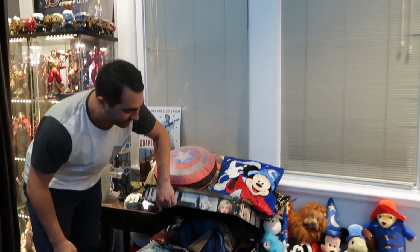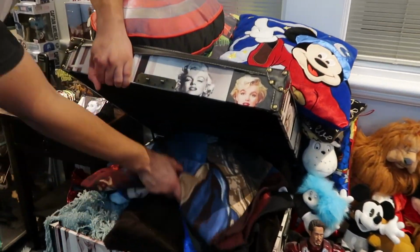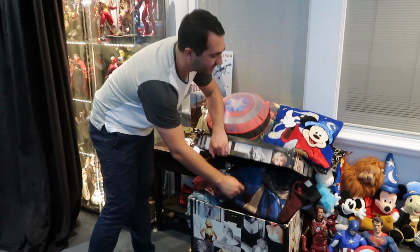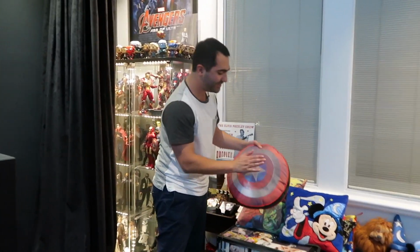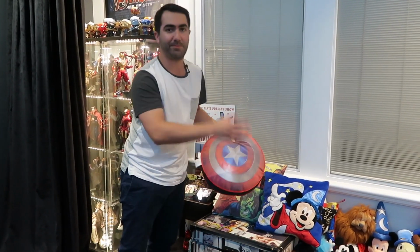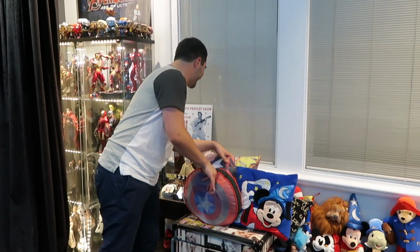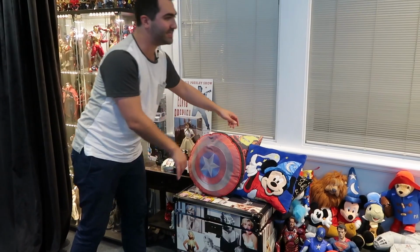And we keep in here all the blankets. People love going in and getting a blanket and snuggling up and watching a movie. So that's full of blankets. Of course, more pillows here. Captain America. You see these guys in the back of my videos occasionally. Captain America 1, Marvel, Disney, a couple other random little bits and pieces there too.